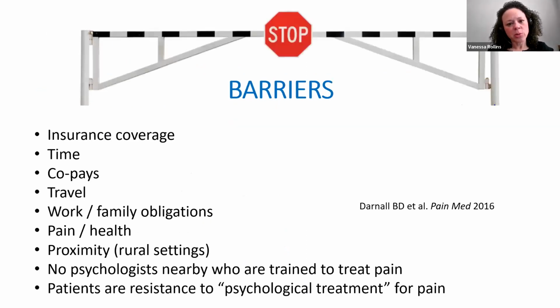So the barriers to CBT are formidable, right. It's around insurance, and most insurances cover that now, but it's really the copays that tend to be cumbersome for people. It's the amount of time that it takes. It's a desire to or an interest in participating in a psychological therapy that not everybody's interested in. It's things like travel. It's all the same stuff that people have around going to physical therapy, that it might work, but it really is formidable. And finding psychologists who are versed in chronic pain is also really a challenge. There's just not a ton of them out there who have availability.